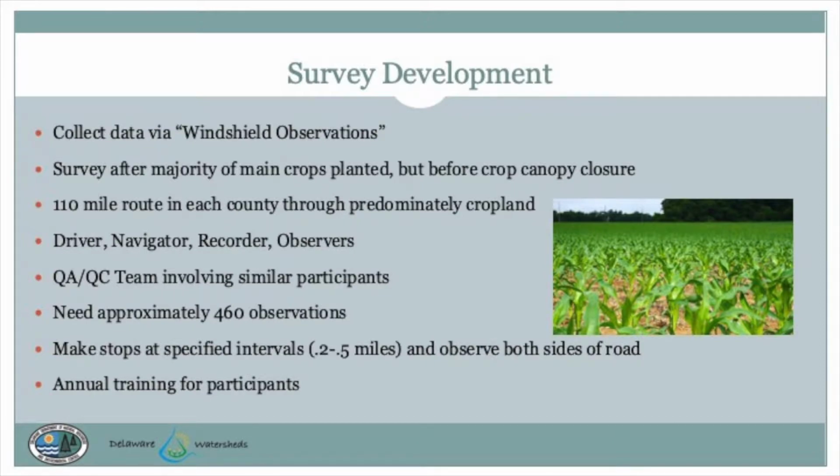So we're going out after the majority of the main crops are planted on the ag lands, but before there's canopy closure, so that we can make these observations from the vehicle without having to stop and get out and check for residue levels or cover crop plantings every time we stop.